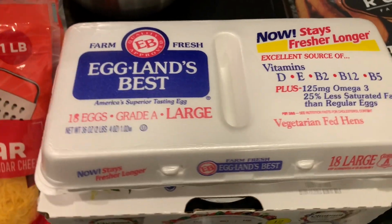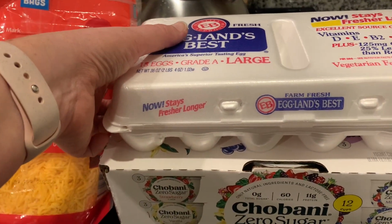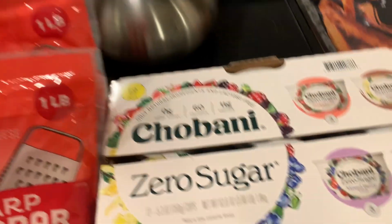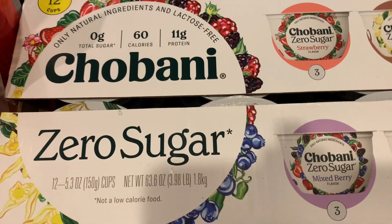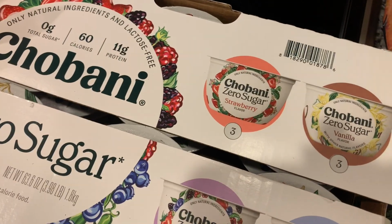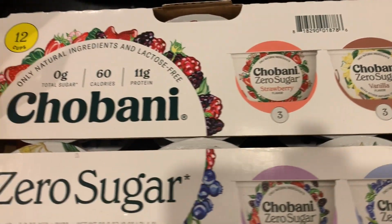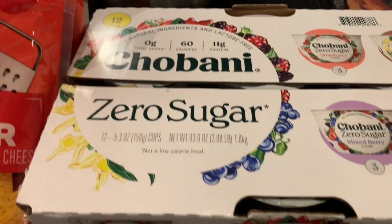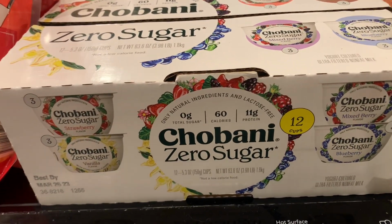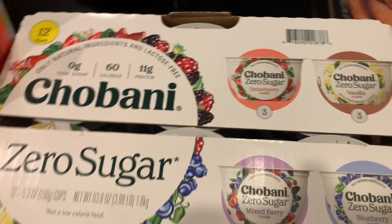All right, we got one 18 count of eggs, and then we also have never bought these before. Let me move these. All right, we've never bought these Chobani Zero Sugar yogurts, and here are the flavors. There is strawberry, vanilla, mixed berry, and blueberry. And usually we like to buy the Carb Master. It's kind of like from a store brand at Kroger, but these look pretty comparable to them ingredient wise, and so we're going to give them a try this time.